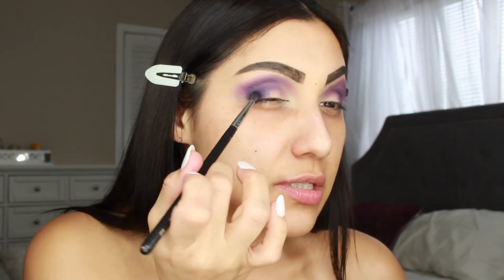With this shadow, I noticed that it's better to just pack on the shadow, because if you start blending it, it's going to get a little patchy, but nothing crazy. I was definitely able to go over this side really easily.